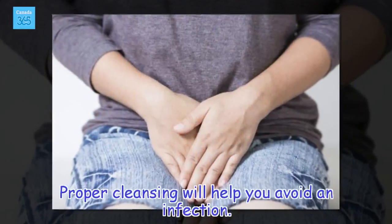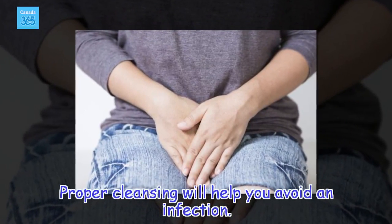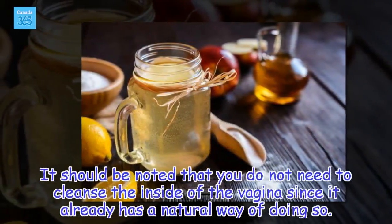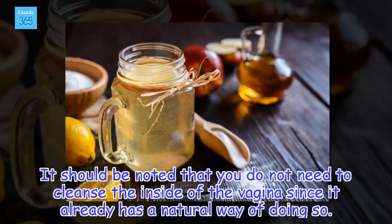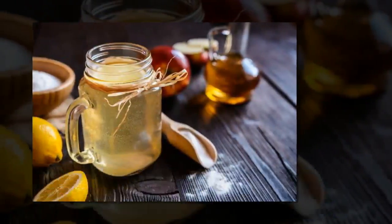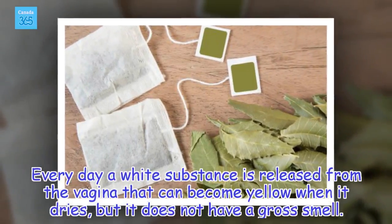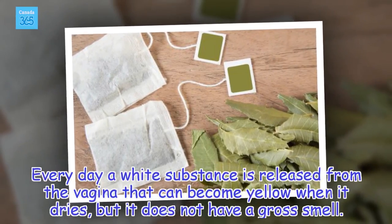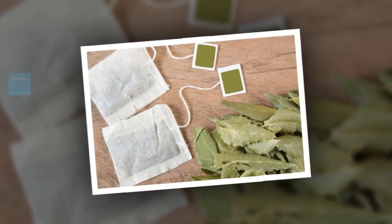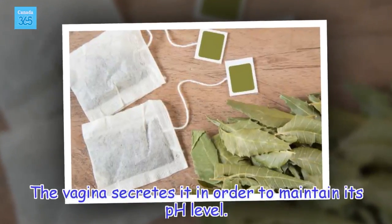Proper cleansing will help you avoid an infection. It should be noted that you do not need to cleanse the inside of the vagina since it already has a natural way of doing so. Every day a white substance is released from the vagina that can become yellow when it dries, but it does not have a gross smell. The vagina secretes it in order to maintain its pH level.